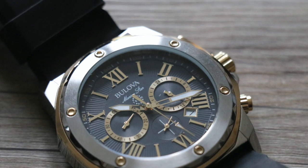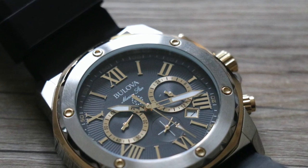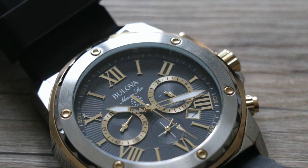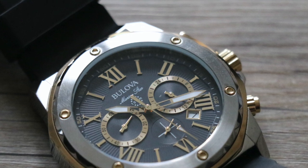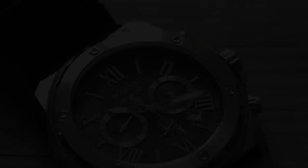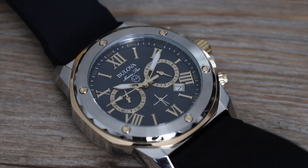The applied Roman numerals and gold-coloured applied rings for the 24-hour clock and chronograph minute counter do add a nice depth to the dial. I do love the grey-coloured dial, and the Roman numerals do sit upon a sunray effect, which shows the fine attention to detailing. The pushers and crown are gold-plated with the tuning fork logo showing on the crown. I'm not sure if the screws on the bezel are serving a purpose or they're just there for the looks.